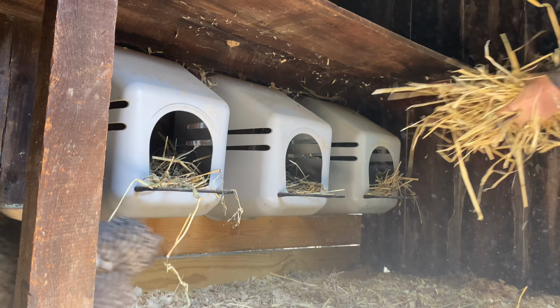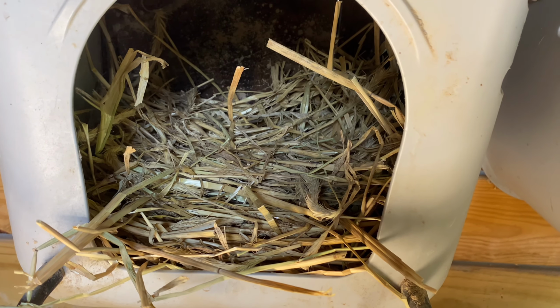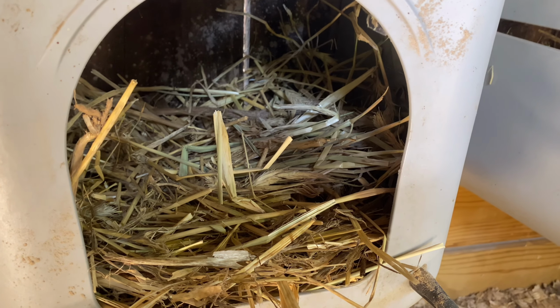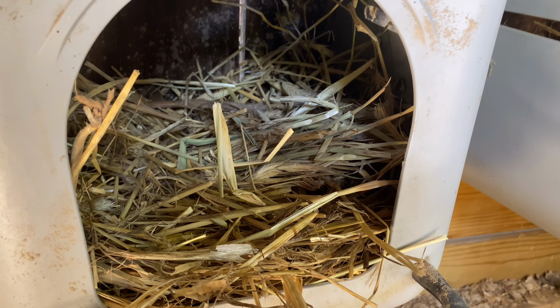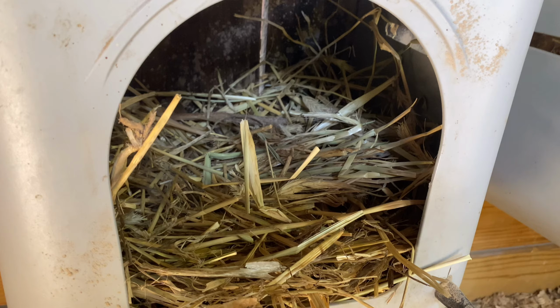You already checking it out, Starfire? So as you can see, got a nice good base of straw, and you saw Starfire already checking it out. The chicken will get in there, they'll make their nice little bowl and nest, and that'll give good protection for the eggs and keep them centered there.